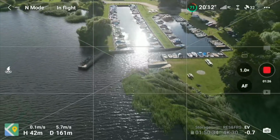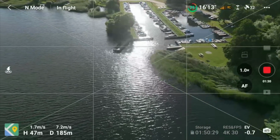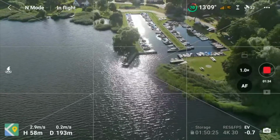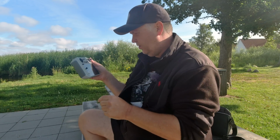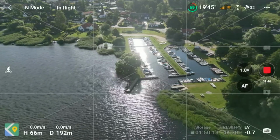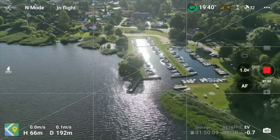Okay, so last time I was simply flying out here. I was in a position like that. And suddenly the controller froze up and I couldn't really navigate anything. The only chance I had was to press return to home to get it back. So now it's actually complaining a little bit about the reception here. It says weak signal.